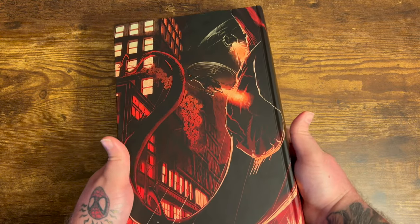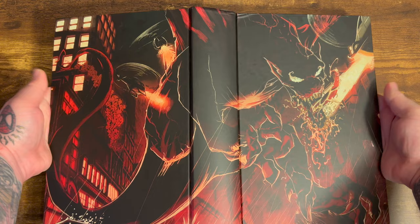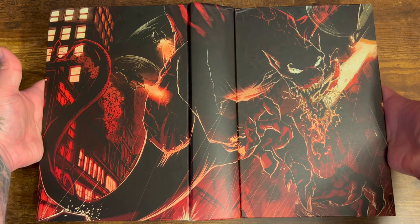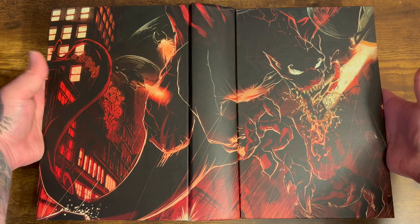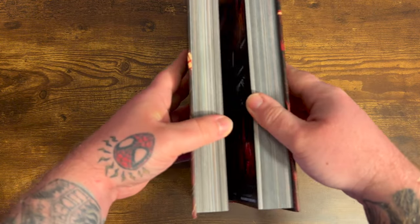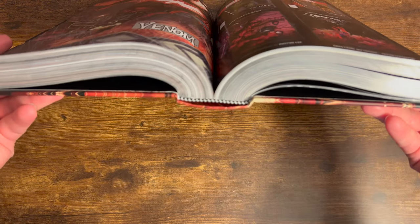You have this great wraparound cover here with this gigantic symbiote dragon that you pretty much get right off the bat in the story. So this story really pops off from the beginning and it just builds and builds and builds. This book is going to collect Absolute Carnage, and it's going to collect the King in Black story as well. So let's take a look at the binding of this real quick.